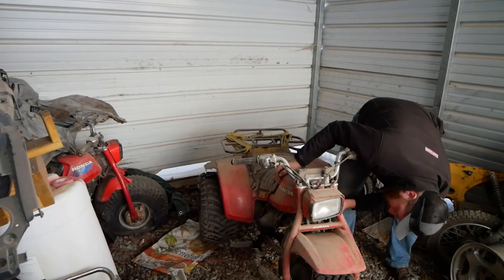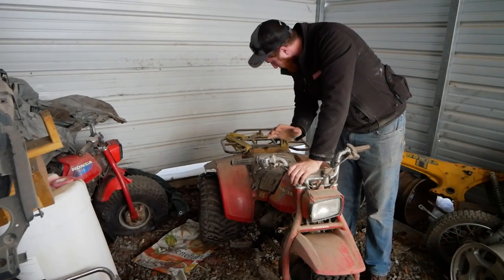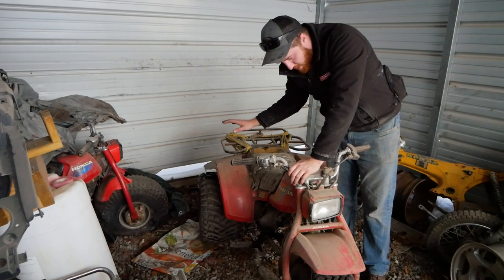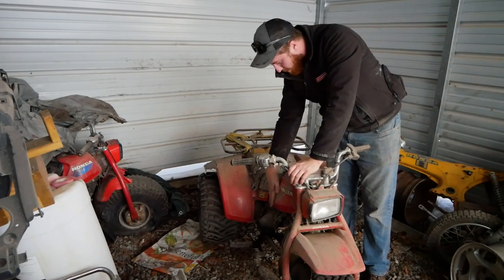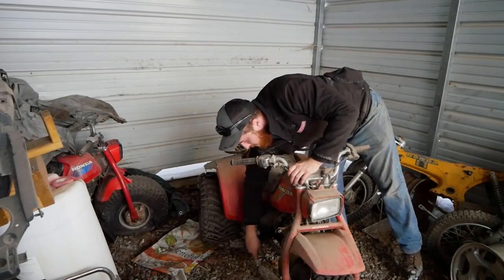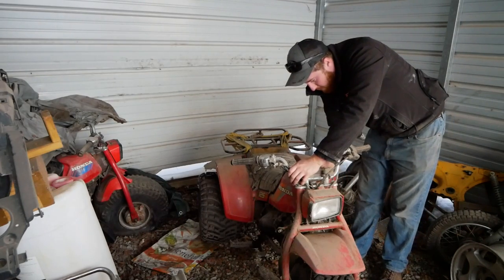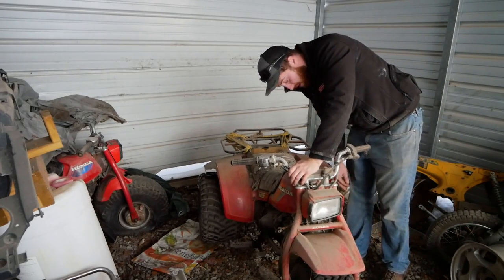Honda ATC 125M, 4-speed, Honda-matic. It's all here. All the plastics are present. The tank is in pretty good shape. The engine spins over. The brakes don't work, but as is tradition. Shift lever moves. It's got neutral light, electric start.